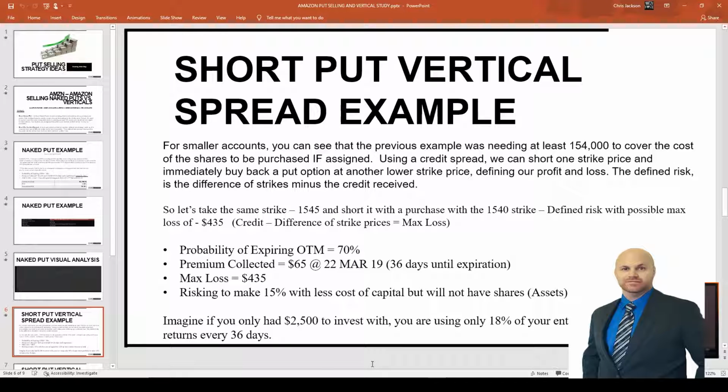the max loss is $435. So we take the difference here, and that gives us $500, and that's the difference between the two strikes. So we're gaining $65, and we're risking $435. This is defining your risk and defining your profitability. You don't have the shares that you're going to take over, because obviously it's way less than $154,000. But you're taking on the loss of $435 if it basically works against you. Risking to make 15% with less cost of capital, but will not have shares or assets to hold.